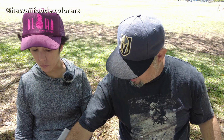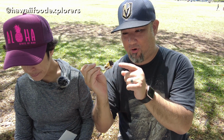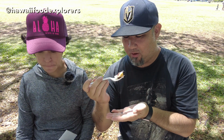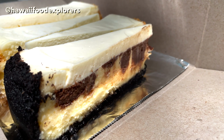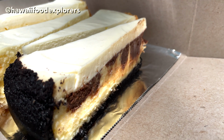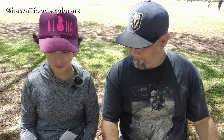Cheesecake in the more traditional sense. And I'm assuming this is going to be a little bit deeper flavor. As you can see, it's a different crust now with the chocolate marble. Yeah, it's kind of like an Oreo cookie crust. If you like chocolate, that's good. The chocolate flavor is very rich, and it's not a chocolate cheesecake, right?